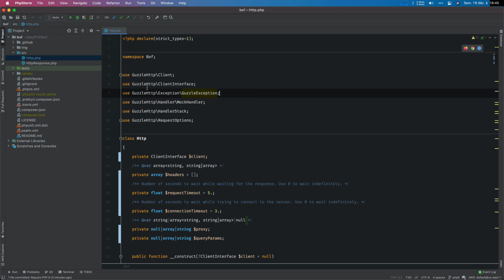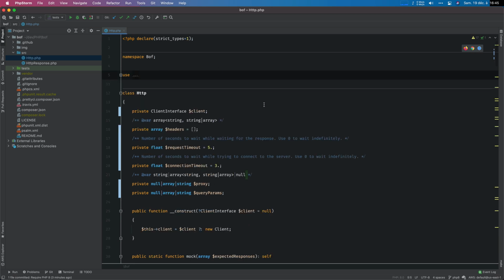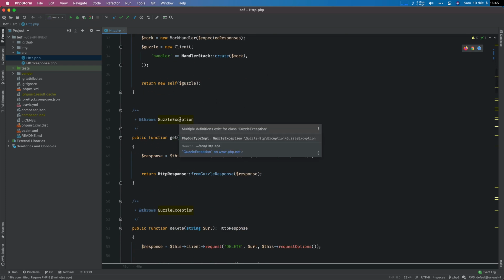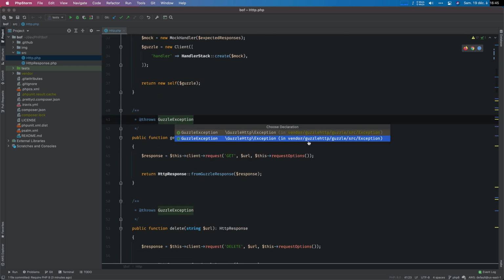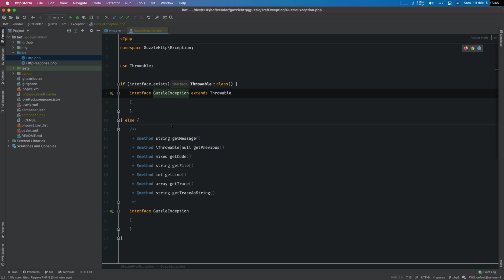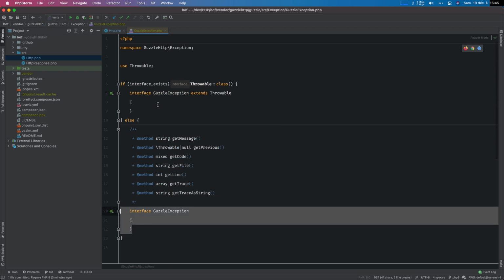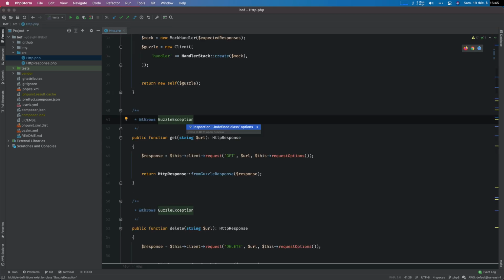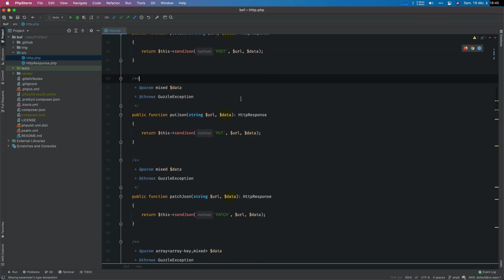Yeah, let's ignore that kind of warning. That's not related to our project. What can we change here? Same problem here. I'm guessing the interface is defined twice because of a hack made in Guzzle. So what I will do is disable that inspection so that we don't have too many errors on the right. That way we can clearly see where we can improve stuff.